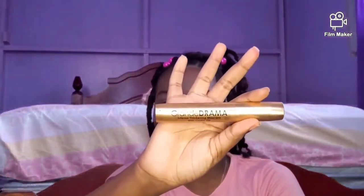Then we will go in with some mascara, because that is it. So we're gonna go in with the Grande Drama Intense Thickening Mascara with castor oil. I haven't used this in a while, so we are gonna go in with that. You know what, it's not that bad. Maybe it looks worse on camera. But y'all be nice to me, even if it looks worse on camera.